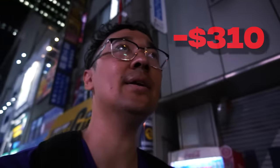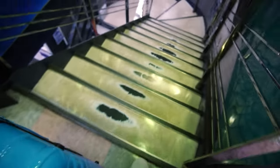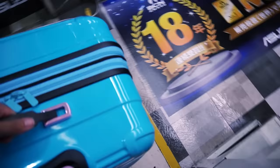So now we've spent $310. I am not counting the suitcase because it is not a part of the computer, and I was gonna buy an extra one to ship back other stuff anyways. And now I just need to get a power supply. Here we are at the bigger Tsukumo now. We're gonna try to get it here. Apparently the computer parts are down there. With my full bag of computer parts, I'll just go down there.